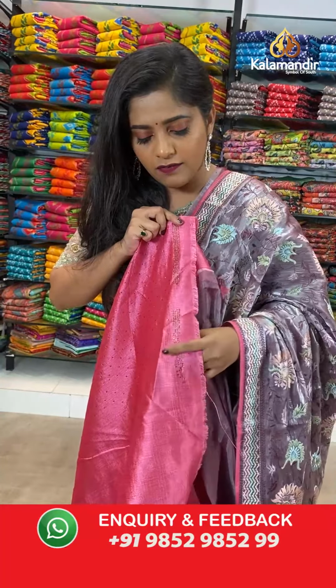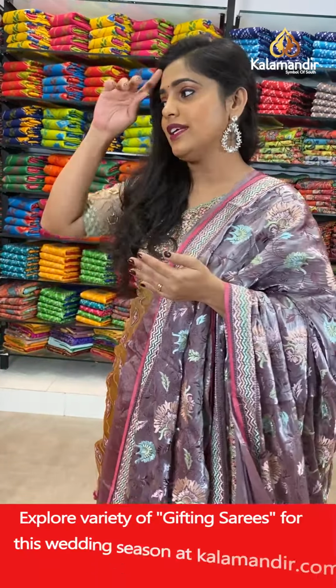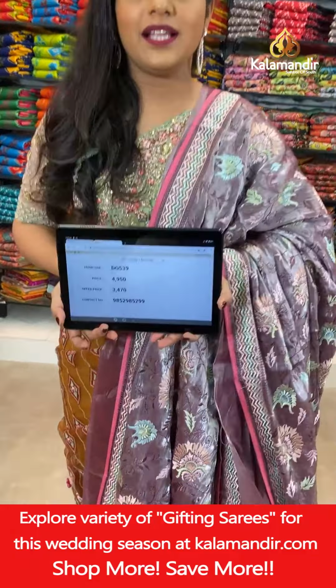On the edging you'll find stone work and on the body also. So it's going to be in some parts where you can attach this stone work design to the sleeves or to the collar. Now let's see the pricing.